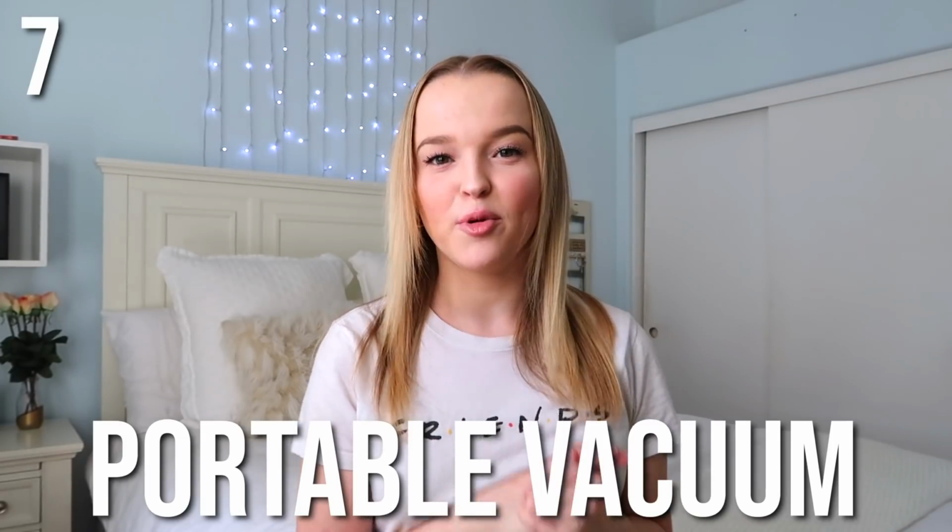Next is a portable vacuum. I really recommend this because at least at my college, we don't have anyone cleaning our actual rooms. We have people who clean our bathrooms and our hallways and stuff like that, but as far as keeping your room clean, it's up to you. So I really liked having a portable vacuum. It's handheld, it's super easy to use, and basically, this is really gross, but I'm just gonna say it. Me and my roommate would always find hairballs on our floor. I don't know why, but girls just shed, and we had this weird carpet.